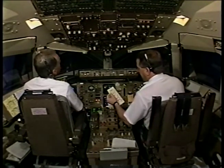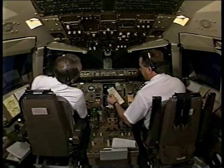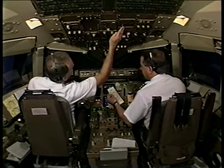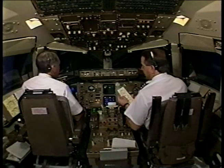Door lights. Out. Electric hydraulic pumps. On. Red anti-collision light. On. Fuel pumps. On. Seatbelt sign. On. Flight attendant advisory. Cockpit sterile. Side windows. Over center and locked. Over center and locked. Before start checklist complete.